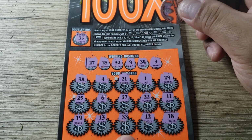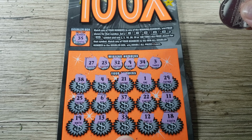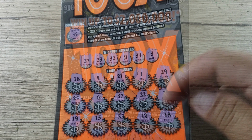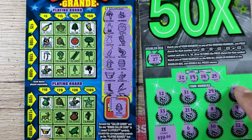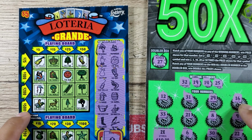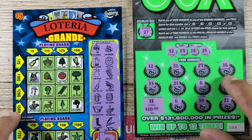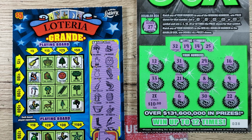Do we have 34? 34, 34. No 34. We got 33 for the one off. All right, even though we lost on the big one, we did pretty good, guys. We actually broke even on the session. Let's showcase the winners here. We got a Loteria Grande win for our first time ever winning on this ticket. We got a $5 win there. And we got a beautiful symbol win here of $10 times 2, which is 20 bucks.